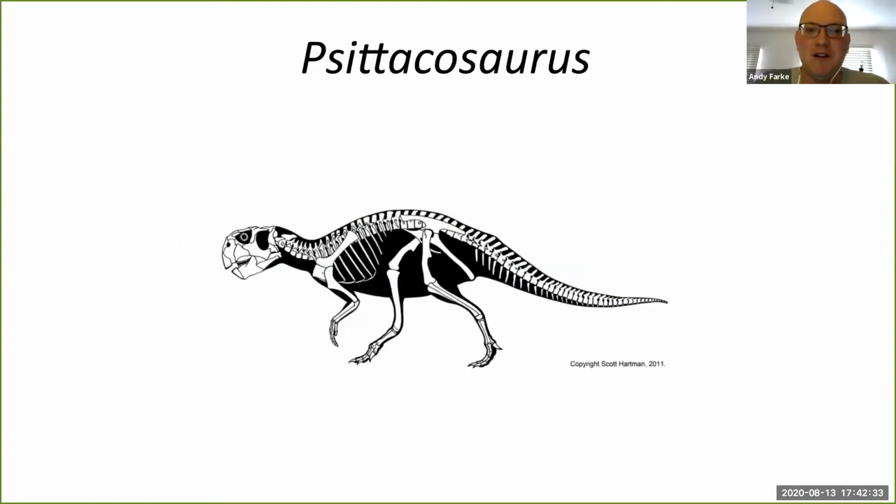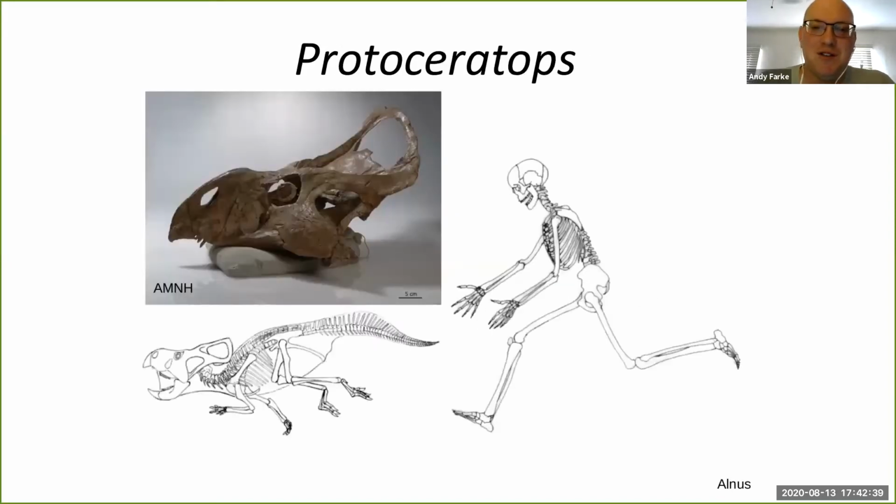We have later ones like Psittacosaurus, which again was a hornless horned dinosaur. And then later on we get to things that start to look a little bit more like miniature Triceratops. This is Protoceratops, found in China and Mongolia. For those of you that have been to Mongolia, you probably saw some fossils of these either in the ground or at the museum. And this is a relatively close relative of Triceratops, just not having those horns on the face.